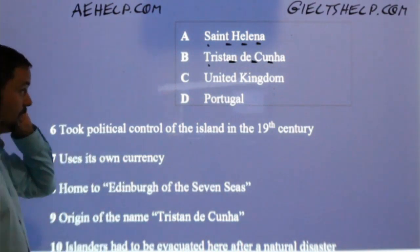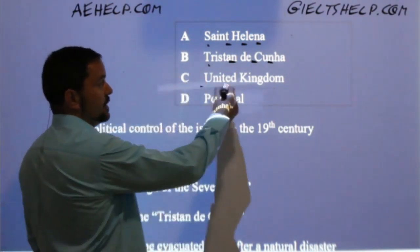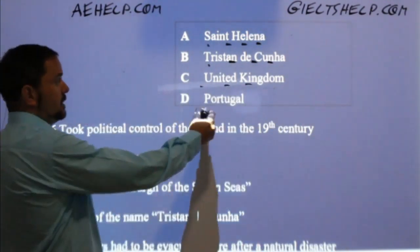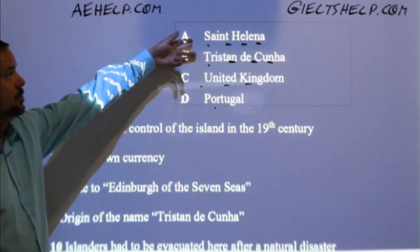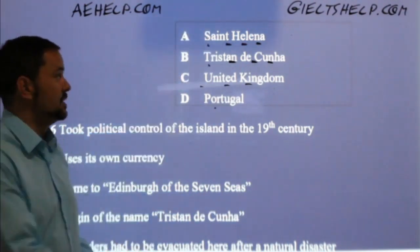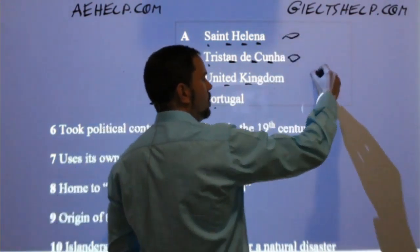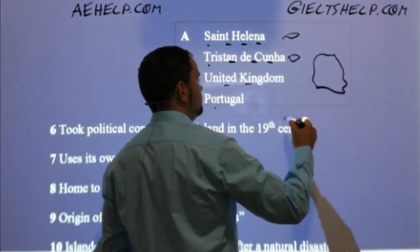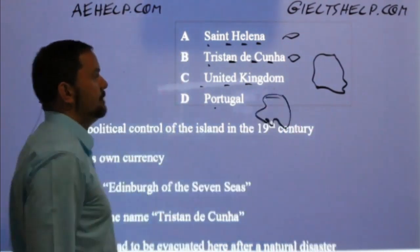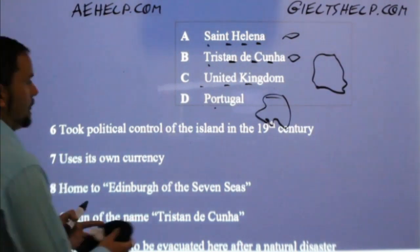So these are 4 different locations. Of course, most of us are familiar with United Kingdom, the UK, Britain. Most of us are familiar with Portugal. These 2 are kind of new, so they're obviously smaller places. So these are maybe small islands. And these are large countries, okay? I don't know how Portugal looks, but anyway, something like that. Okay, so keep that in mind, all right?